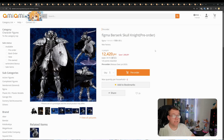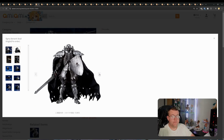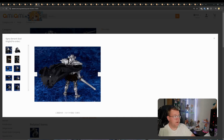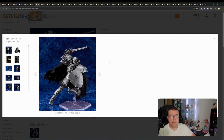Figma Berserk Skull Knight by Max Factory for 12,420 yen. So the Skull Knight from Berserk. If you're familiar with Berserk, you know who this guy is. Looks like it's very well done, and I think his cloak is actual cloth, so hopefully you can actually pose it into different positions. It might have strings of wire going through it to allow you to pose it a bit better, which I think would be good as well for getting more dynamic poses.